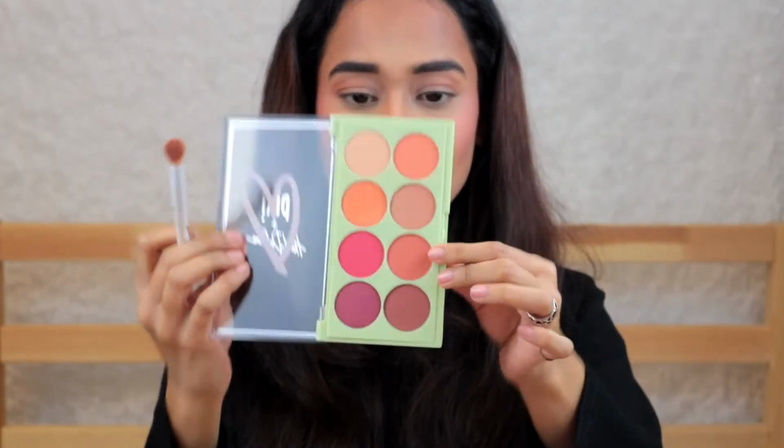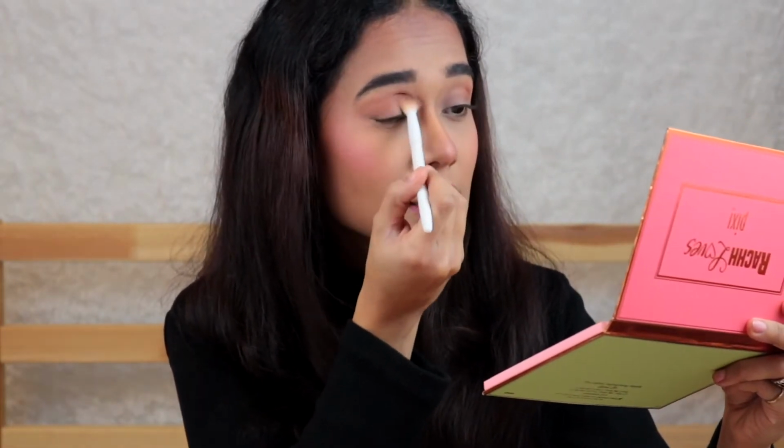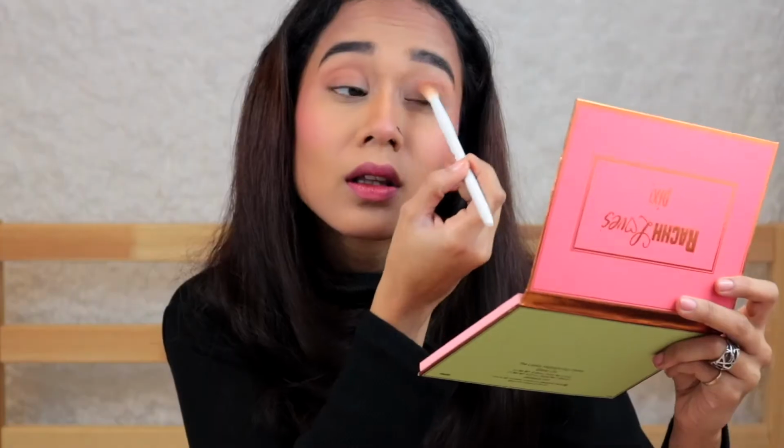I'm gonna get into this shade, which is called Fur Babies, and take that very lightly to just amplify the previous shade. I'm gonna get that slightly inside on the inner corner. I'm gonna switch on to a different brush.